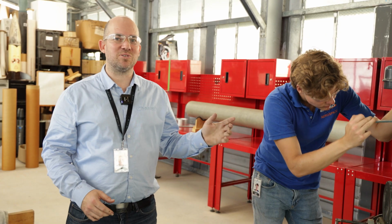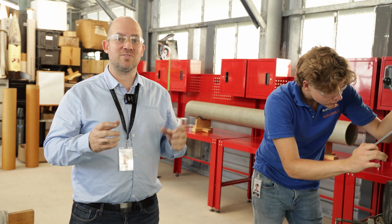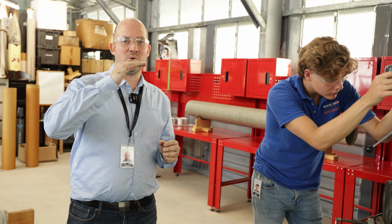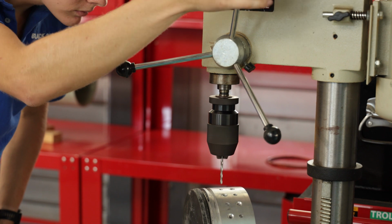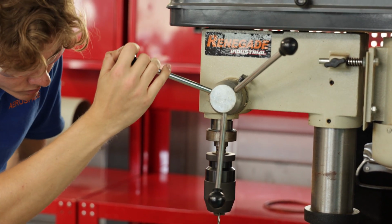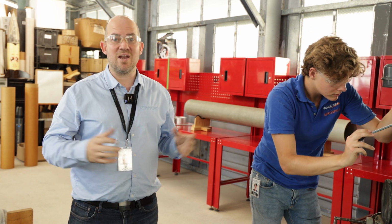We've got the Renegade Industrial drill press. This makes light work of cutting through the materials such as fiberglass and aluminium. Now we do match drilling. That means we're joining 2 different components together in a precision way. And the Renegade drill press does it perfectly. We can do a range of different sizes, range of different diameters, and having the freedom to move it up and down allows us to basically do any rocket in here.